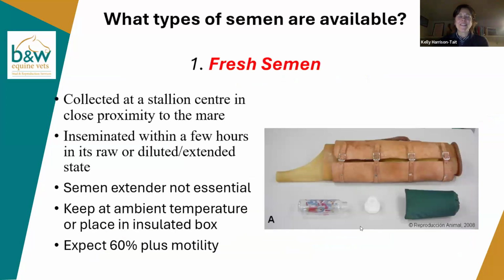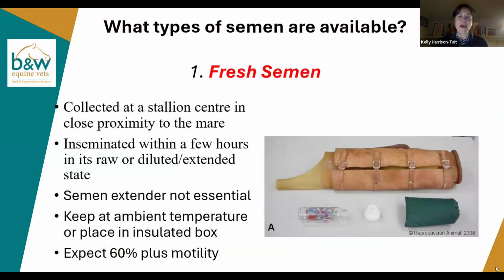It's a difficult question to answer, I believe, but I'm going to try my best to give you some guidance on what semen to choose for your mare. So I'm just going to go through initially the three types of semen that are available for artificial insemination of the mare in the UK.